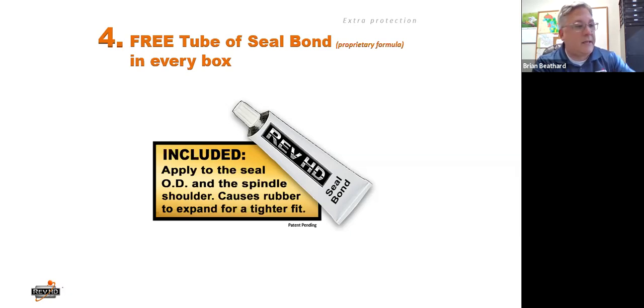So it's great stuff. You don't have to use it, but again, we recommend it. Even on a brand new spindle and a brand new hub, it's just going to give you even more of a tighter fit.